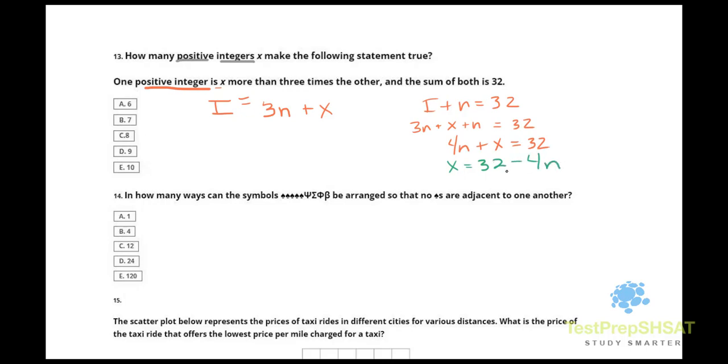Okay, so we can see as n is getting larger here, x eventually crosses over to negative territory. In fact, it's at n equals 8 that x is going to equal 0. Well, that can't be, right? Because x must be a positive integer. So the maximum n must be 7.